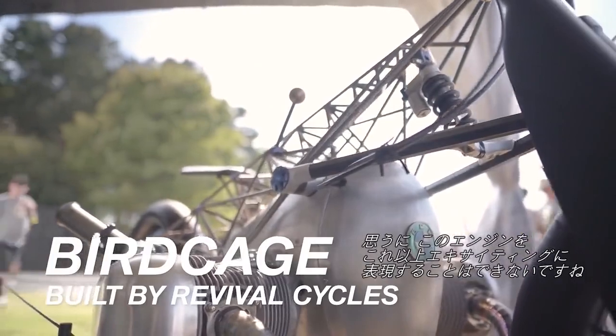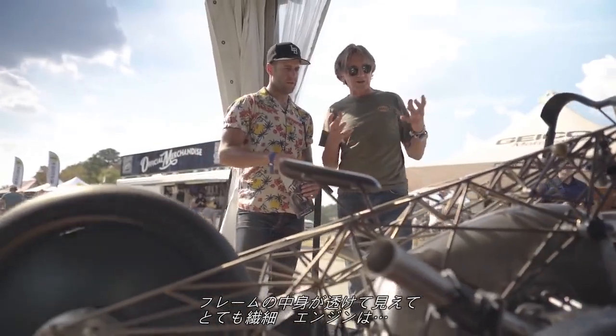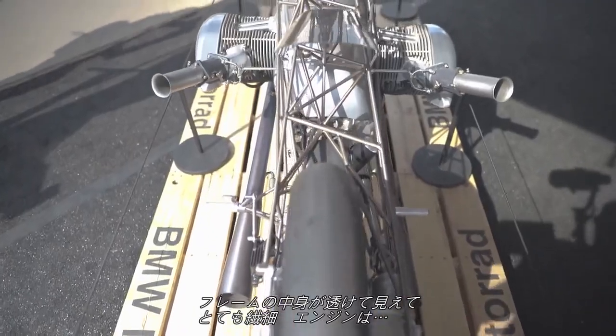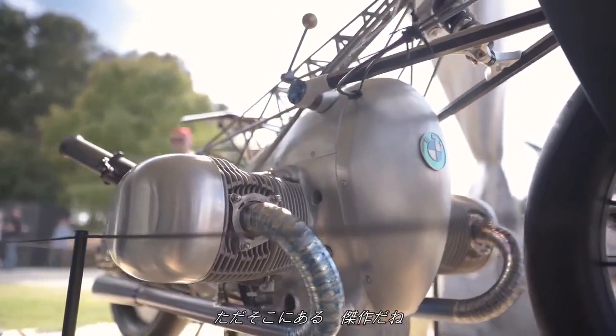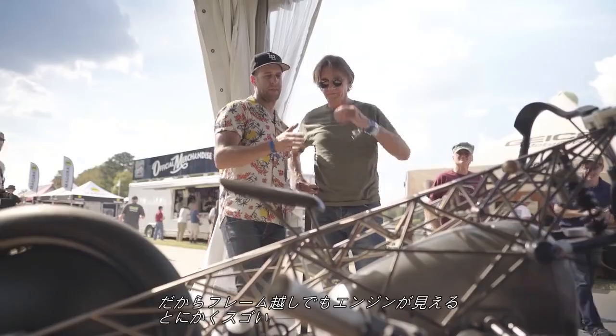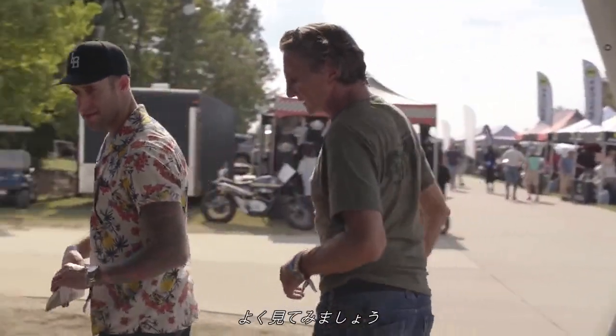What I feel is you cannot showcase the engine more than he did. It's completely fragile and visible and transparent, and the engine is just there. It's a masterpiece. He really left the focal point on the motor. You can see through the frame and things like that. It's crazy looking.